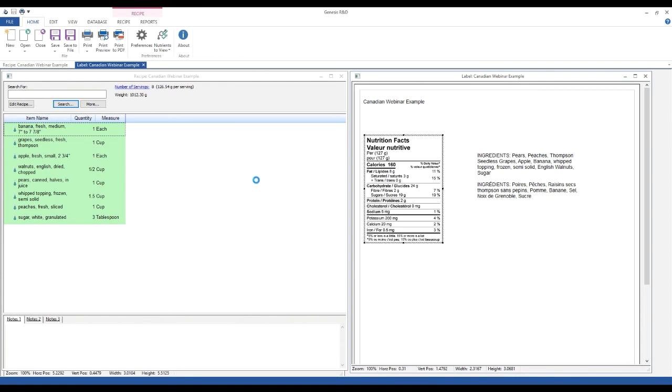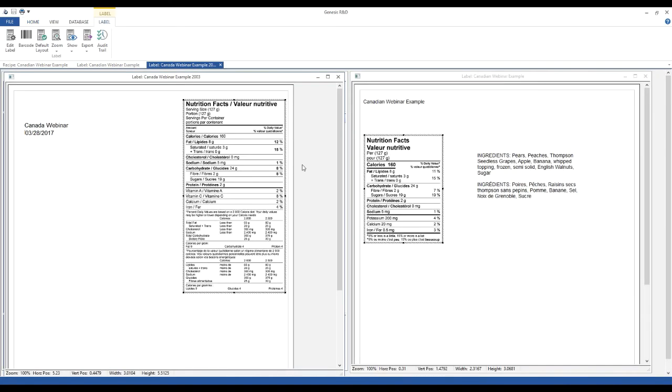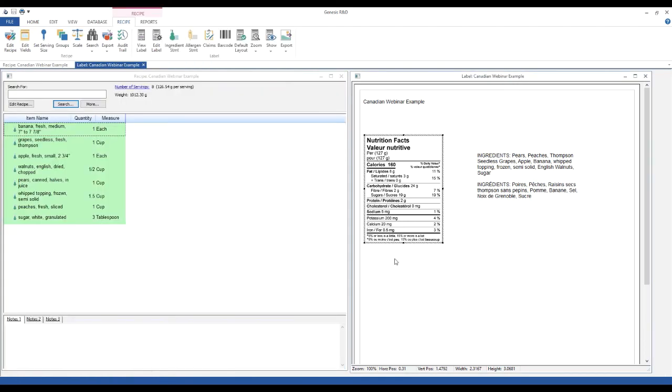As Maya had pointed out during our slideshow, we can take a look at the differences between a 2016 label, as we see on the right side here, and then a 2003 label, as we see on the left. So on the right side, we're not seeing vitamin A and vitamin C. On the left side, we have it. Some of the percent DVs have changed. And you can do that just by creating an advanced label for your existing recipes in the Genesis application. We're going to go ahead and close out that 2003 label and move over into just our new label now. We'll take a look at some of the ways we can edit these labels.